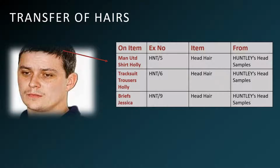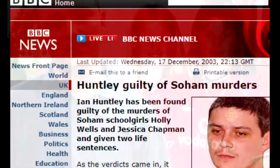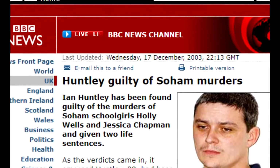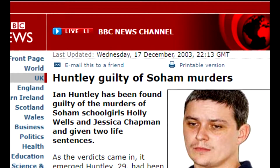As well as fibres, hairs from Ian Huntley were found on the girls' clothing from the bin at the school. The findings were presented to the courts in November 2003 using a novel presentation conveying the multitude of complex fibre exchanges. In December 2003, the jury found Ian Huntley guilty and he was sentenced to life imprisonment.